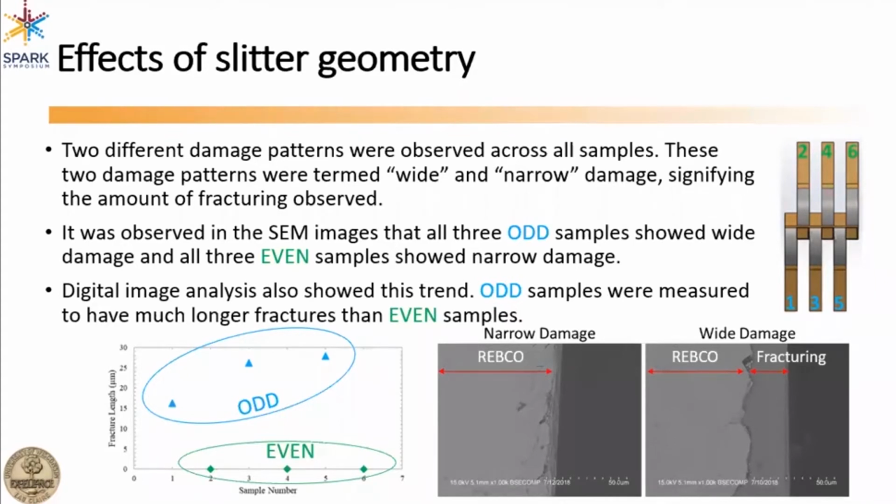So from the SEM images, we noticed that all of the odd samples, so 1, 3, and 5, as you can see on the top right figure, showed wide damage, and the even samples showed narrow damage. This is also confirmed with digital image analysis, where we measured the length of the fracturing in each sample, and you can see that in the bottom left graph. So the y-axis is the fracture length, and the x-axis is the sample number. So the blue ones all showed high fracture lengths, and the green ones showed low fracture lengths.